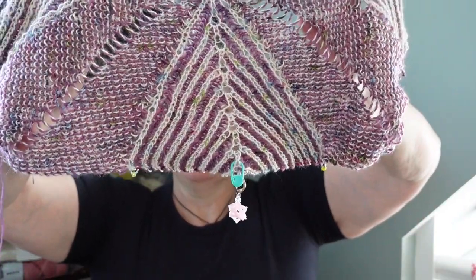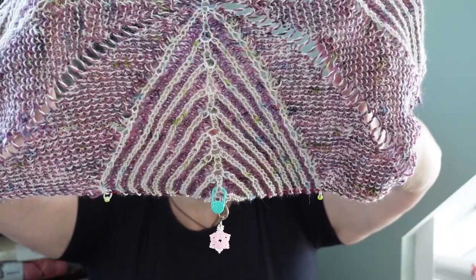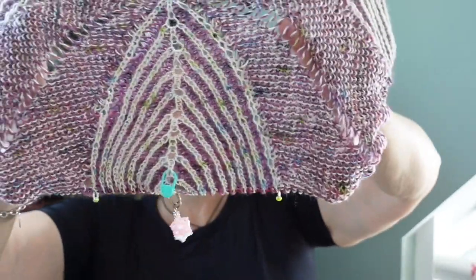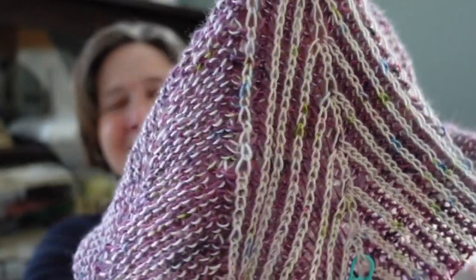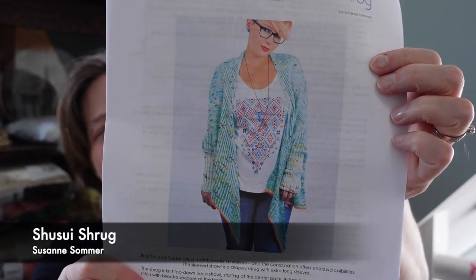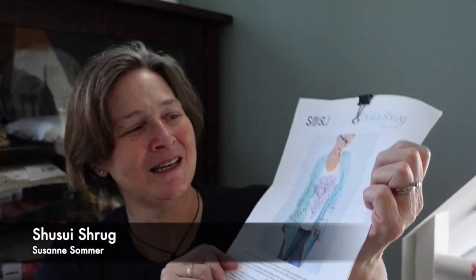Anyway, this is my Shusui Shrug, and this is the right side. This is the wrong side, and it is brioche and garter stitch galore. It is absolutely beautiful, and I do love how these two colors are knitting up together. The Shusui Shrug is a pattern by Susanna Summer, and it is beautiful. It is brioche and garter. It's a nice knit, although it does take a little bit of my brain power to do.